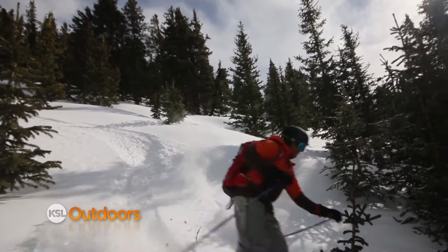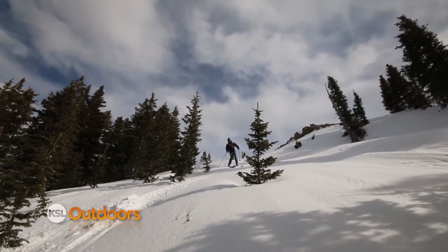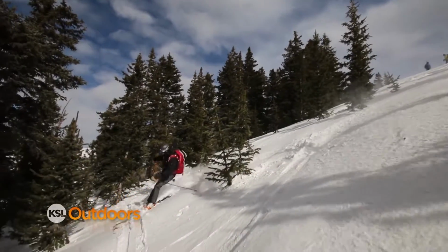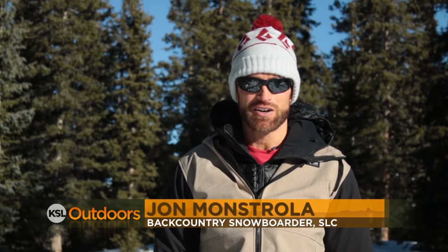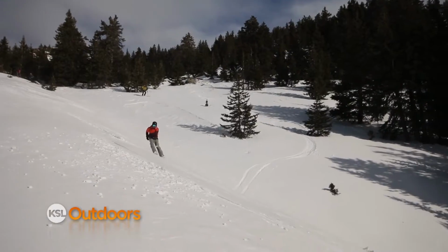Ski terrain's pretty nice. We've got a lot of mellow tree runs, low angle slopes, and then we've got a lot of bigger stuff back a little further in the backcountry. We got about 6 inches over the weekend, so we got some nice powder runs and some nice corn skiing.